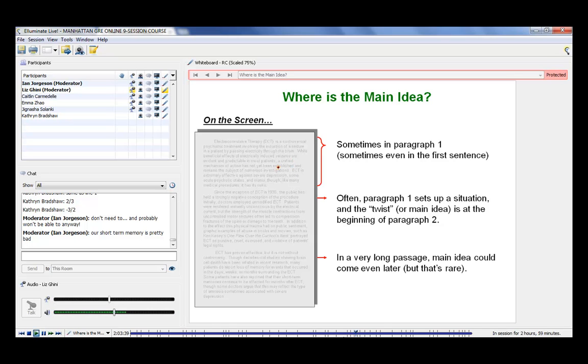So often you get an idea of the topic in the first paragraph, and then there's some kind of twist that'll really give you the main idea in the second paragraph. Or sometimes it's just the first sentence. They give you this sort of general thing, and then you get the specific main idea afterwards. That's a very common structure in academic articles, so we're going to be looking for that. Sometimes in a very long passage or a very creative writer's passage, the main idea could come even later. It can even be at the very end where you're sort of surprised by it. It's supposed to be some kind of reveal.